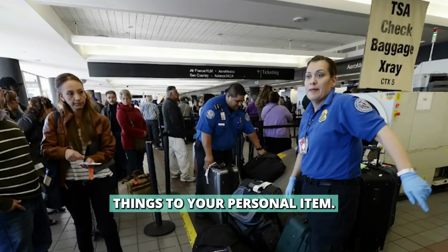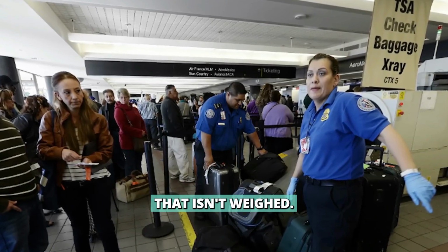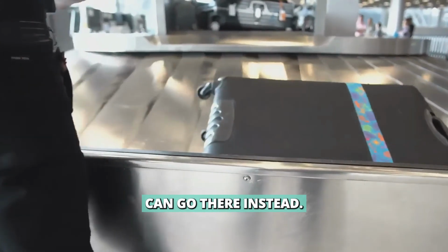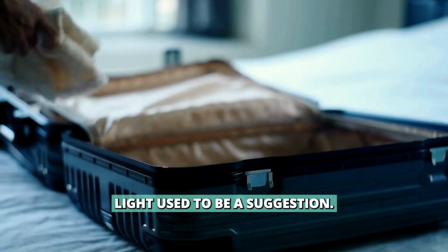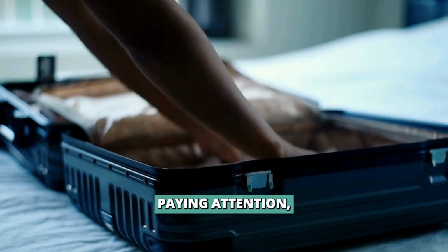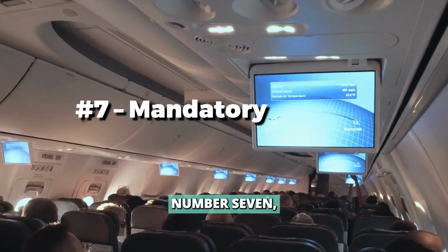And don't be afraid to shift things to your personal item. Many airlines will allow a backpack or handbag that isn't weighed. Use that space wisely. Chargers, snacks, and your heaviest items can go there instead. Packing light used to be a suggestion. Now it's a financial strategy. And if you're not paying attention, the airline isn't going to warn you. They'll just charge you.